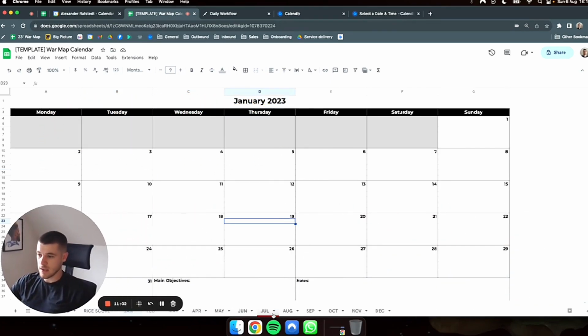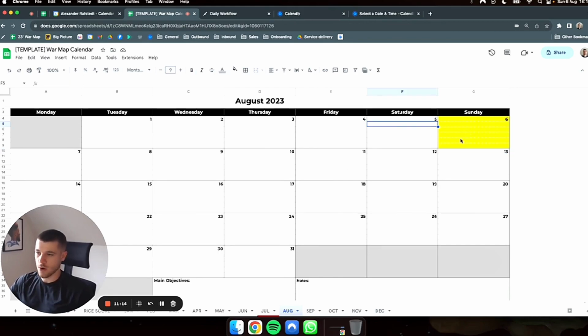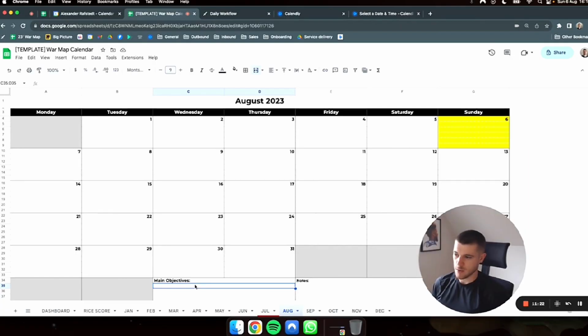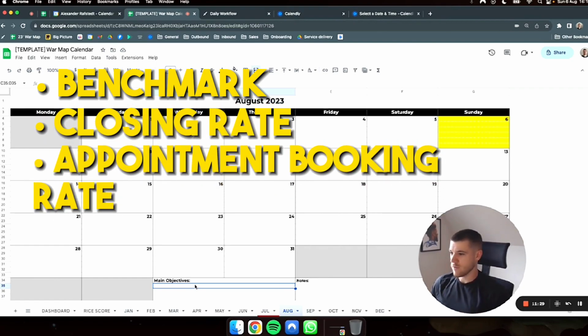But that's basically it. And this tool right here also has an automatic feature, it will automatically recognize what day it is. And today's date, it will also mark as yellow. So you always know where you are. It's just neat. Right here, you can have some main objectives. That can be anything, sort of projects you want to complete, benchmarks like closing rates, appointment booking rate, whatever you have for that month, and also some notes, which is just great.